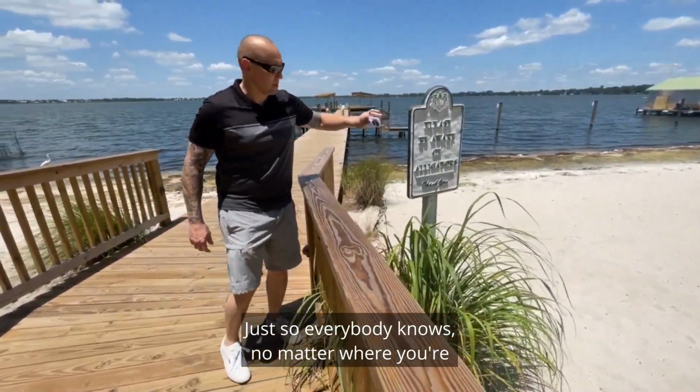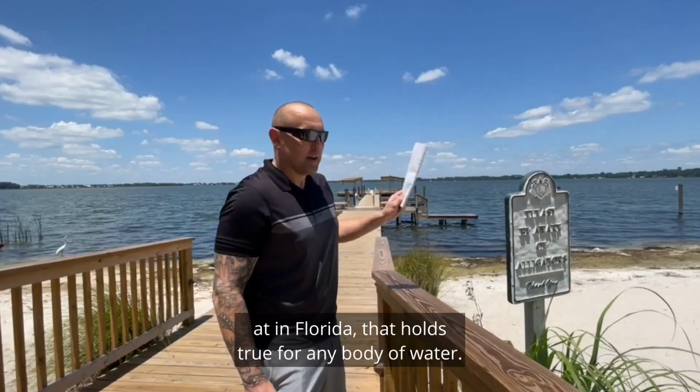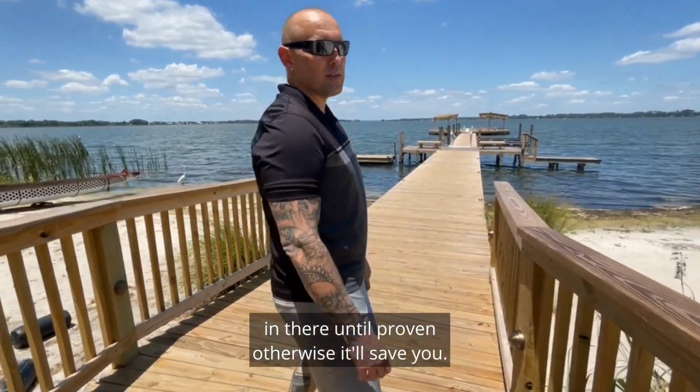Just so everybody knows, no matter where you're at in Florida, that holds true for any body of water. Any body of water, man-made or not, I don't care. Always think there's an alligator in there until proven otherwise. It'll save you.